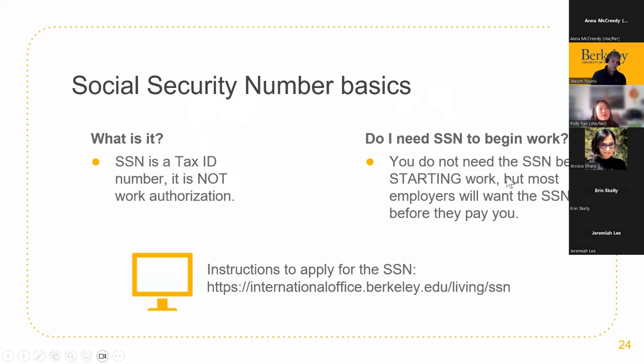Do I need a Social Security number to begin work? Theoretically, you don't. You need your work authorization to begin working, but not your Social Security number. But a lot of employers want you to have your Social Security number because they want to properly pay you.